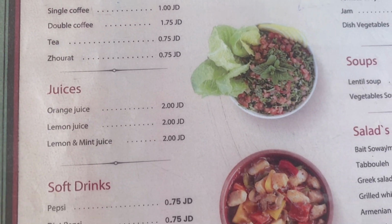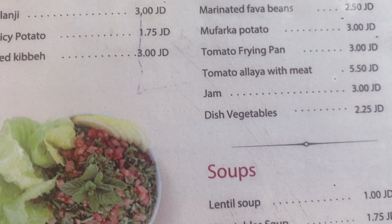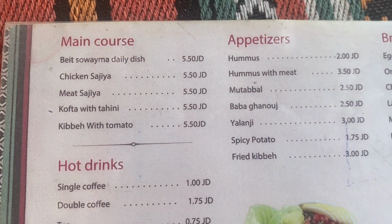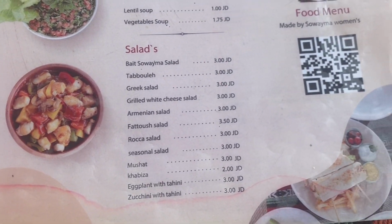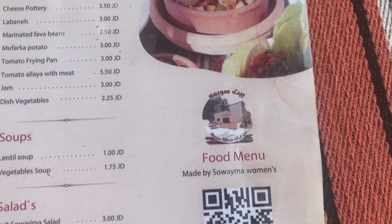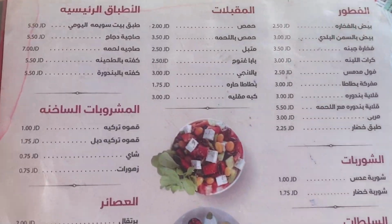Cooked by community ladies, very reasonably priced and nice. They do breakfast as well. If you're ever in Dead Sea, Jordan, please contribute and visit. So we will be taking a photo of the food later on, and we'll be putting it on as the code. And the second page is in Arabic as well. So I just do it in Arabic.